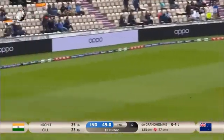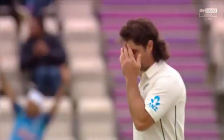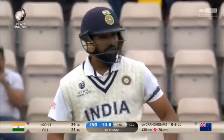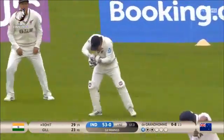Lovely. Absolutely gorgeous shot from Rohit Sharma. What a way to bring up India's 50. The crunching sound off the bat from Rohit Sharma. We're so used to hearing it. Quick to latch on. Just like that.